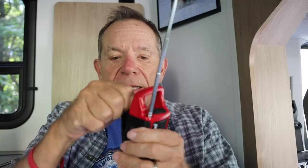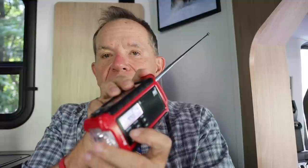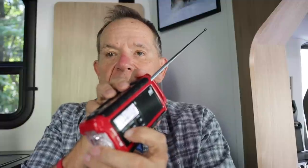It really does a great job. And so you always have power no matter what happens, even if your batteries die. I like that. It has AM, FM radio, and that's pretty cool. You can listen to FM, or AM. And then it also has the weather band. The weather band will let you listen in on emergency weather forecast alerts all over the area. Whatever area you're in, you just scroll around and you can find it.